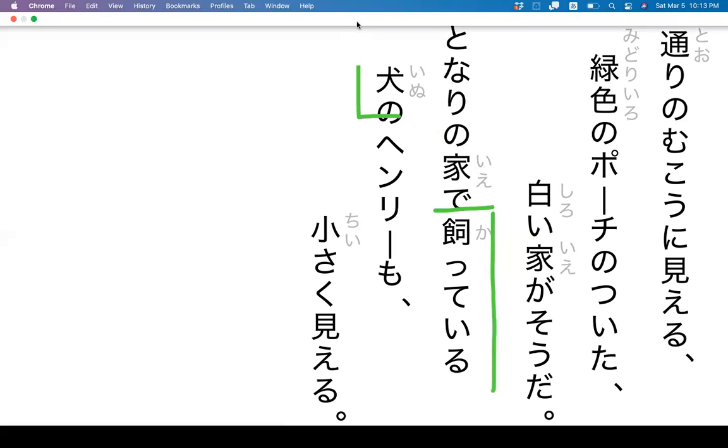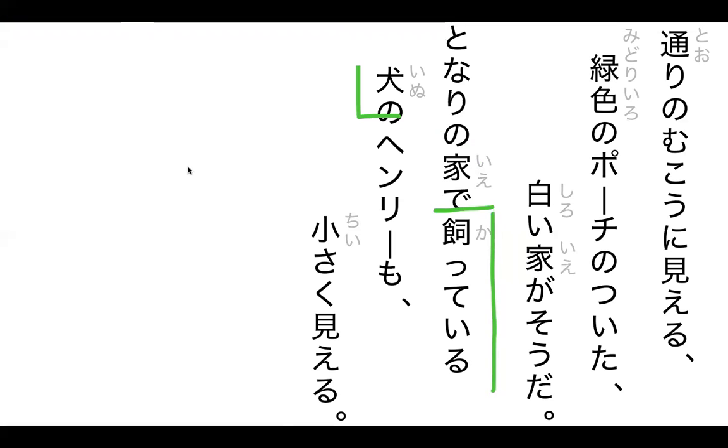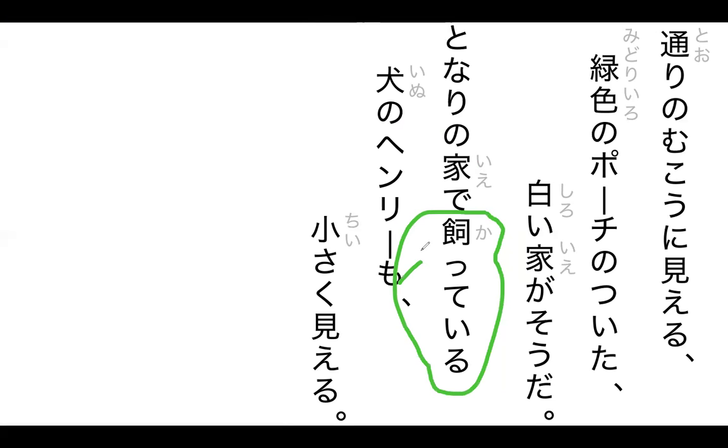What does katteiru mean? So katteiru means to own, to be in the process of keeping a pet. So it's a dog that is currently owned by the house owner, basically. So the house next door has a dog, is how we would say it in English. We would not say it is being owned. In Japanese, they have a specific word for owning a dog. We do not have that in English. We just say, he has a dog. The dog's name is Henry.